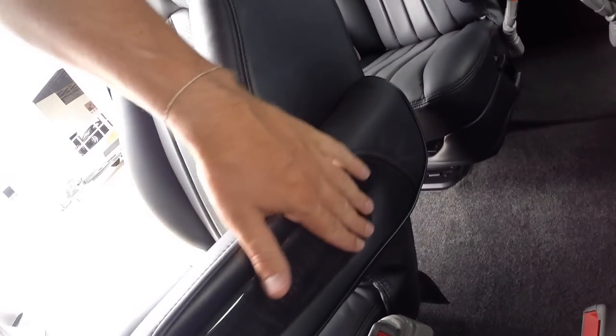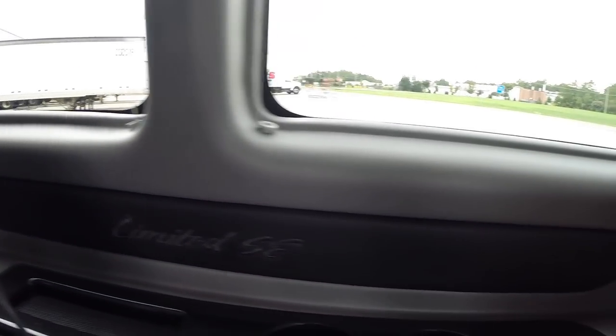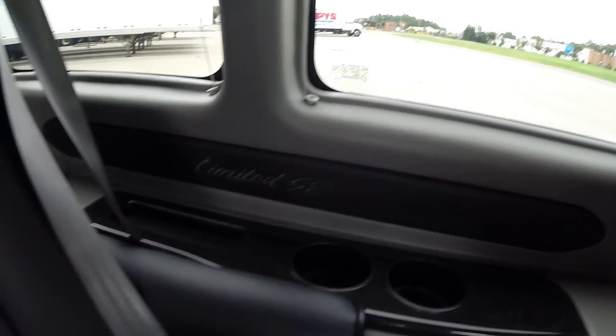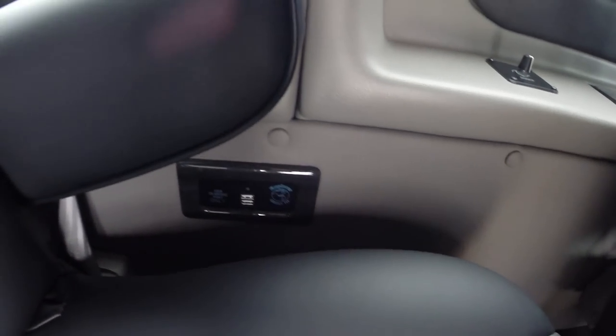Even on the armrest, you have your wood grain throughout, on all the seats, even on the back side of the armrest. So just a lot of attention to detail, stitching throughout, your badging throughout, LED cup holders, like I mentioned earlier. You got your dimmer switch, more USB ports there. The seats in this van pretty much look absolutely flawless.